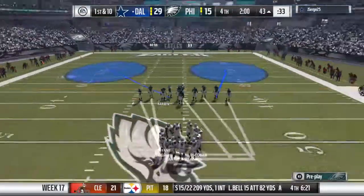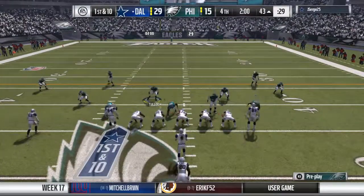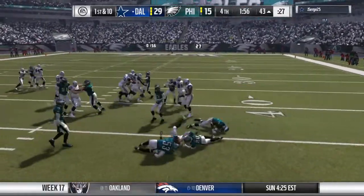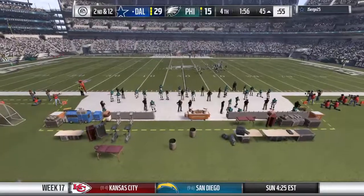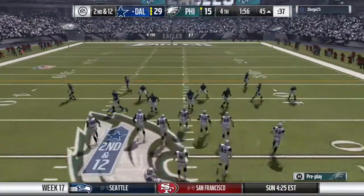So the offense has it 1st and 10. And off comes to McFadden. And they'll lose yardage. And the Eagles are going to go ahead and take another timeout. That'll leave them with just 1 remaining in this 4th quarter of play. It's already 2nd and 12. The defense hoping to push them back more.